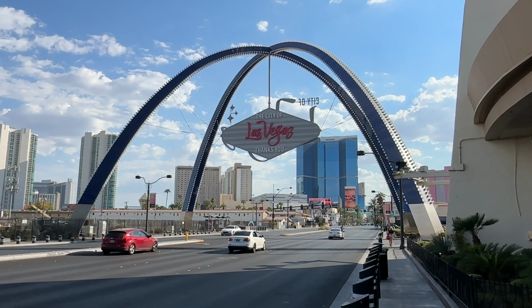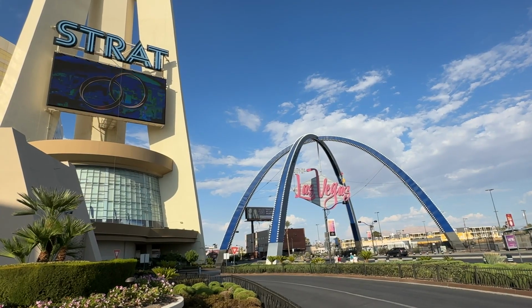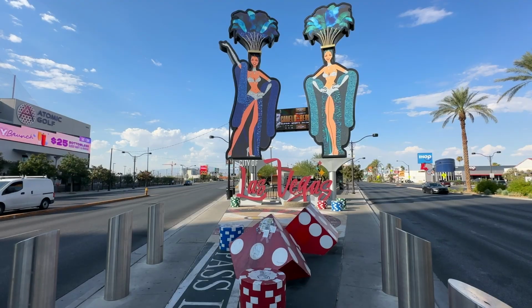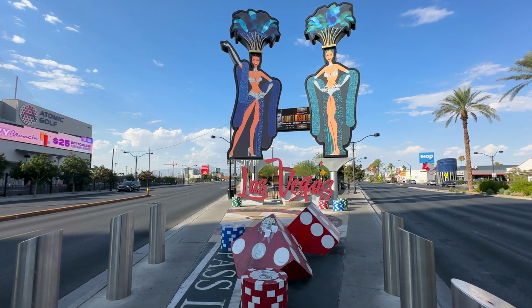Although the neighborhood is a little bit dicey, you should probably hop outside and snap a souvenir photo with the new Gateway Arch, which admittedly looks a lot better at night, and with the showgirls, even though the chip stacks and dice in the foreground have been a little bit defaced, and I'm pretty sure there was a guy pooping behind the letter G when I visited.